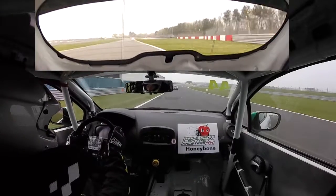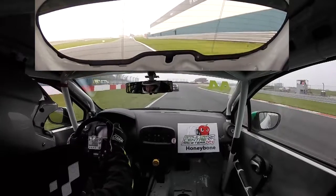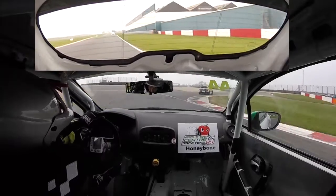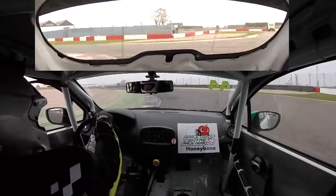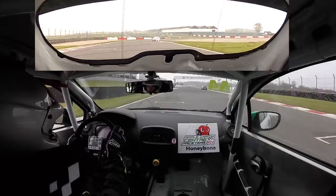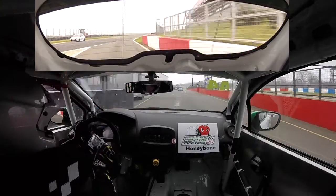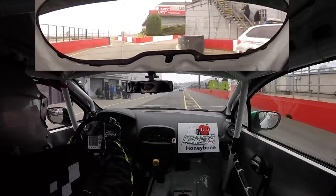He's listening to the commentary. He's just waved to me as well. Right, well that car's still very much in with a chance of winning this race. Maybe in 4th place at the moment. 5 seconds behind the leader is the gap. Through go the leaders. And it's the Honeybone car coming in now. The Clio in from 4th place.